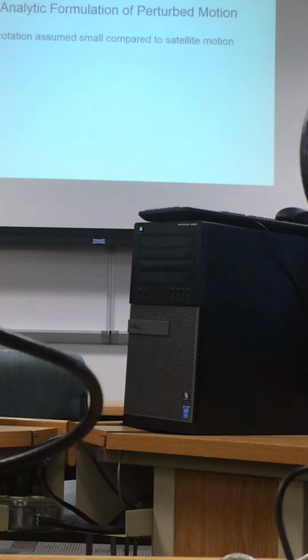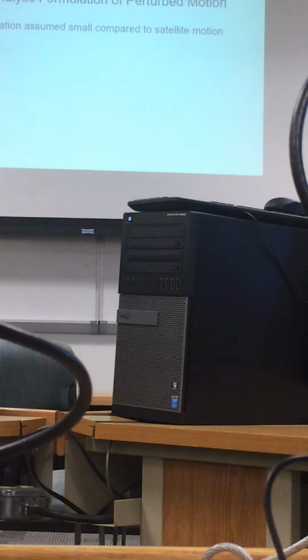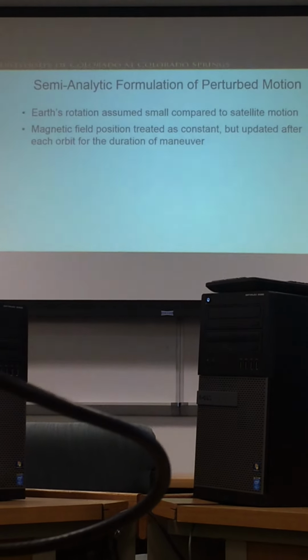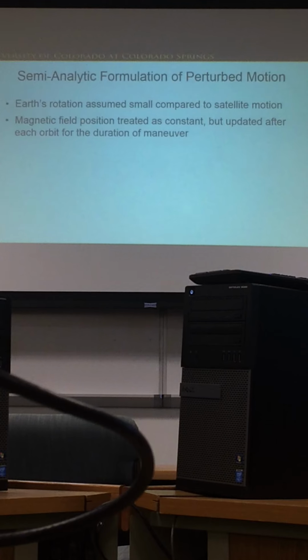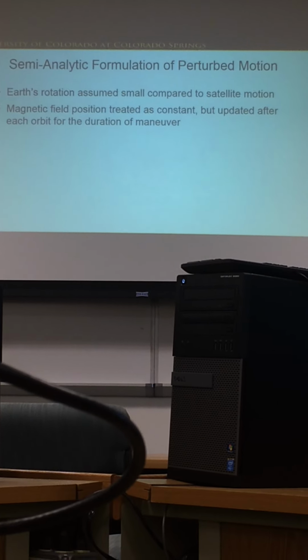So the Earth's rotation is assumed to be small compared to the orbital period of the EUT. The Earth, once again, takes approximately 24 hours for one rotation, and any satellite in low Earth orbit is approximately 90 minutes. So because of these differences in times, we assume that the magnetic field position was constant for a single orbit. However, at the end of that orbit, the position of the magnetic field is updated to its new position, based on the time that it took for that orbit to occur. And this is done throughout the entire maneuver.